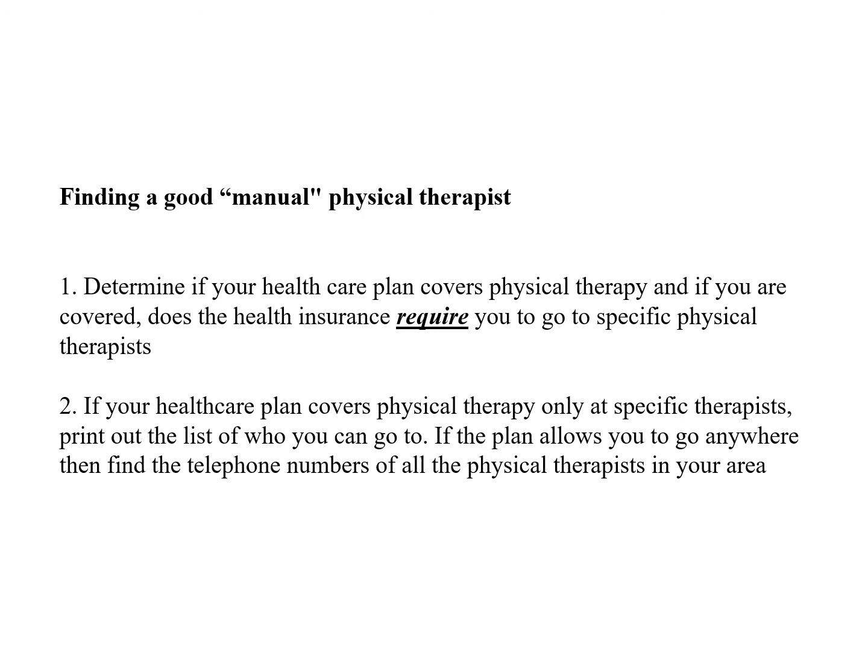So one, determine if your health care plan covers physical therapy, and if you are covered, does the health insurance require you to go to specific physical therapists? Some plans have accepted therapists within their network, like HMOs have their own physical therapists. So they just need to know what the situation is. Most of the time, health care does cover physical therapy. I've never seen one that does not, but I have seen ones where if they go to their own company's physical therapist, it's covered better.